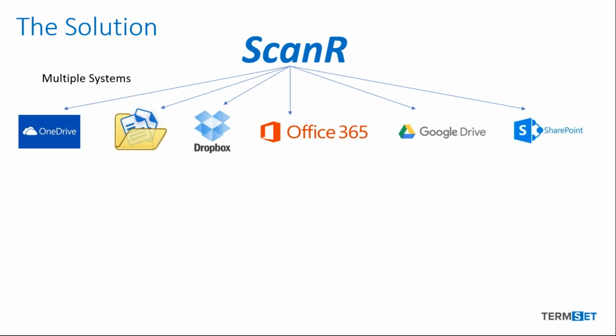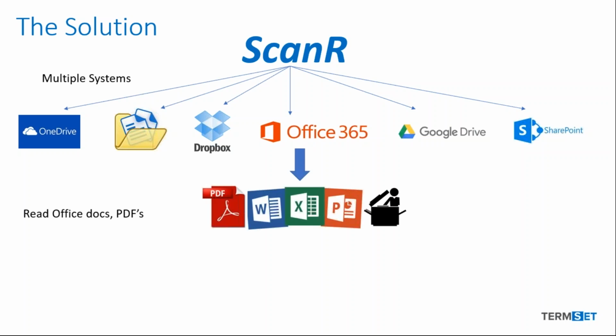So you could be in or moving to O365. You could be using Dropbox. You could be using traditional file shares. You could be using SharePoint, Dropbox, or OneDrive. So what you will do is connect Scanner, the application, to the systems where your company stores its documentation. In this example, you scan an Office 365 or a file share. Scanner then will read the documents that are stored in those systems.